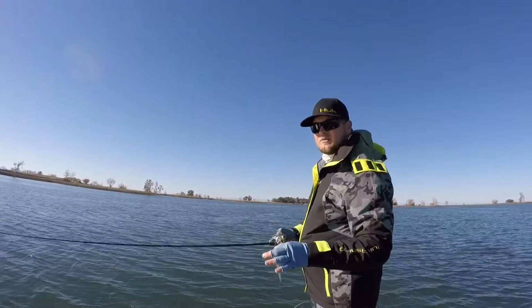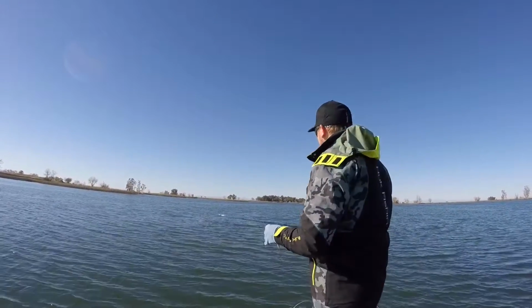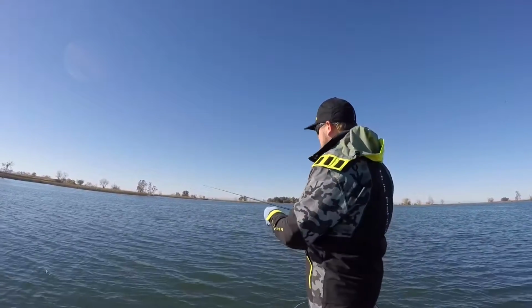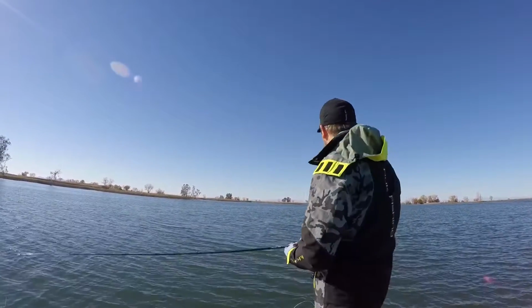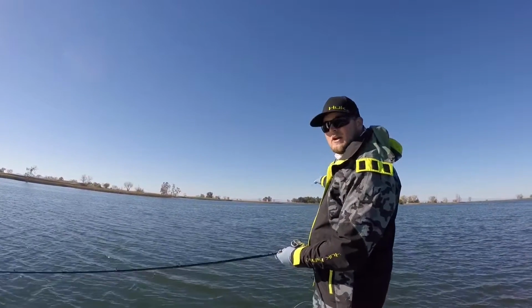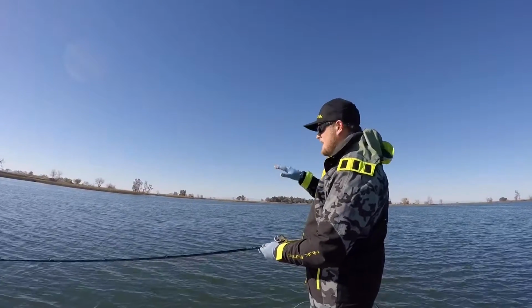Another key factor when it comes to looking for areas that have grass still in them is looking for coots. If you're on a lake that has these coots eating the vegetation, that is a big key right there. If you see a big flock of them like I see in front of me right here, that's a good sign that there's some healthy grass there. So gravitate towards those areas and fish the edges of them.